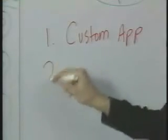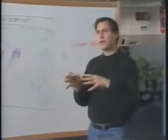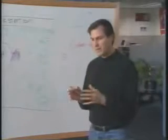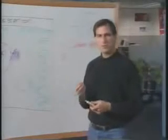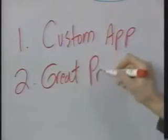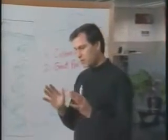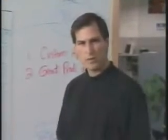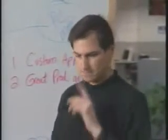Now, the second reason is one that may come up initially, or it may come up in a secondary way for the first sale of products to the customer, or it may even come up in a secondary sale 3 to 6 months down the road. And that is the desire to use great productivity apps. That's number two. Great productivity apps. As an example, when it comes up in the first sale, many times people will want their employees to be using the custom app 90% of the time, but still need productivity apps 10% of the time.